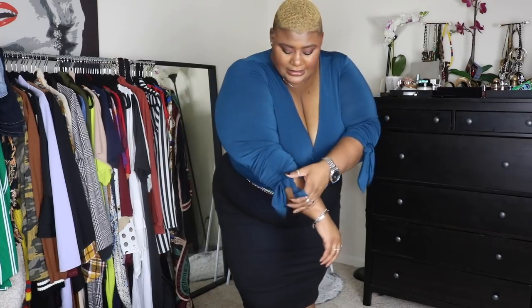I love this tie detail here. It adds some attention to the arms. And I like it. This is a really cute top. I'm feeling this. With some cute high-waisted jeans or with a skirt like this, you can't go wrong. You can dress it up or dress it down. Bam! All right, let's go to the next piece.